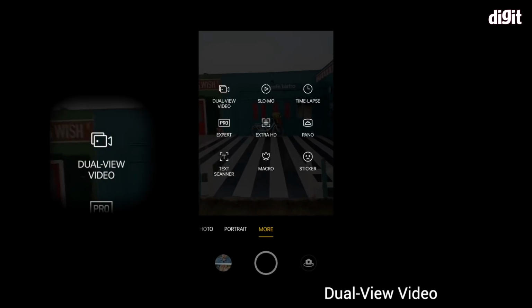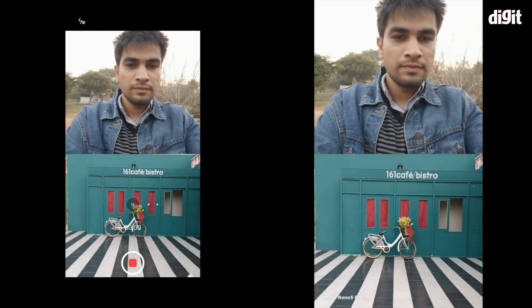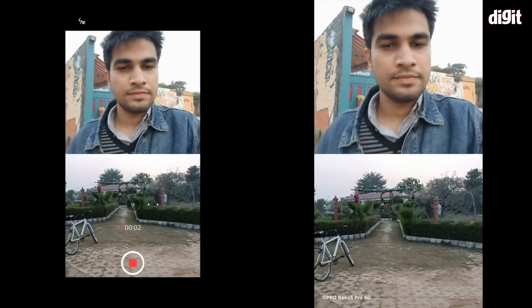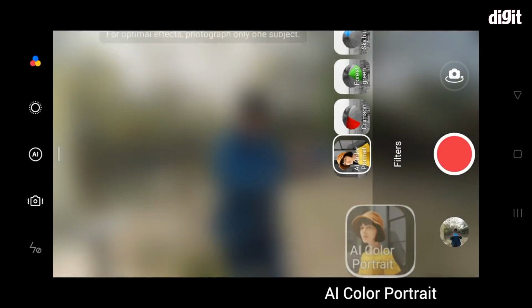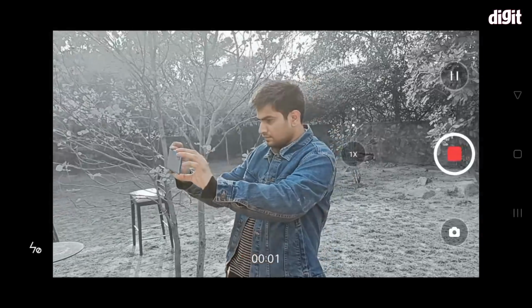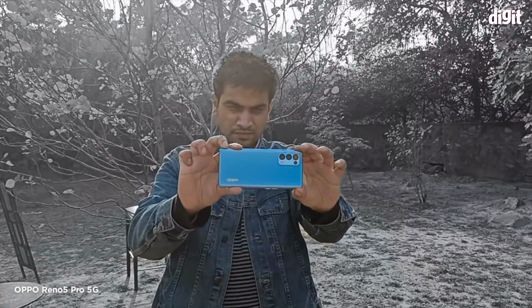Dual View Video is another nifty little feature in the OPPO Reno5 Pro 5G that allows users to take videos simultaneously using the front and rear cameras. There is also AI Color Portrait that allows users to turn the background into monochrome while the subject is in color. Those with a slight flair for taking artsy videos would love this AI Color Portrait mode.